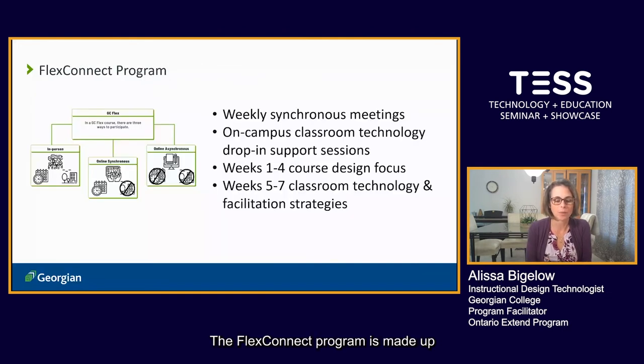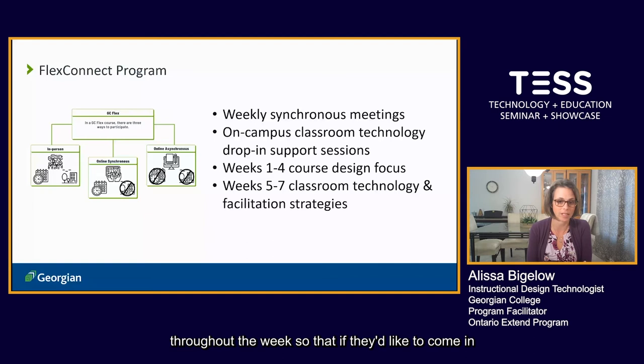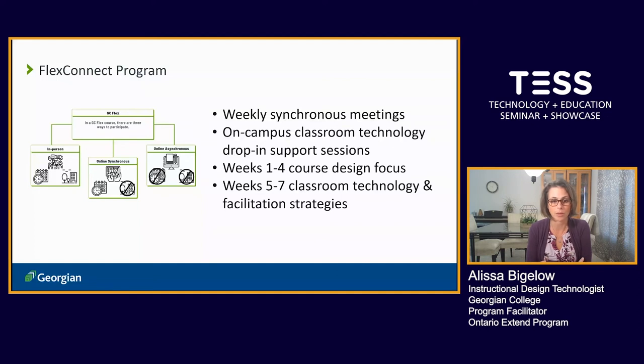The FlexConnect program is made up of 7 weekly synchronous meetings. We work with faculty through on-campus classroom technology support, and we also offer a series of drop-in support sessions throughout the week so that if they'd like to come into the campus to work with the technologies and become familiar with the setup, they're welcome to do so.